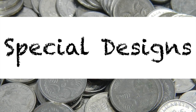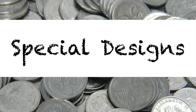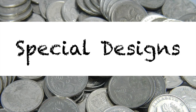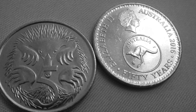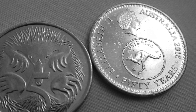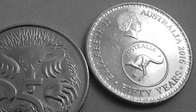One thing that makes Australian coins collectible is when they have a special design to commemorate something in history. But the 5-cent coins don't really have the design change that often, unlike the higher denomination coins. But there was a rare exception in 2016. The Mint celebrated their 50th anniversary of decimal currency. Normally it's the tails side that gets the special designs, but for this historic occasion, all of the circulated coins had a special design on the head side, which is also known as the obverse side.